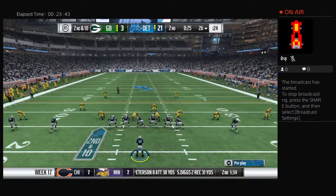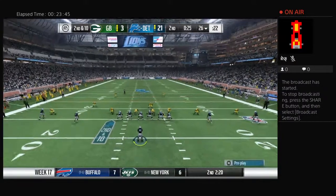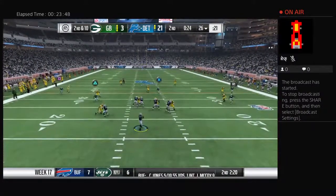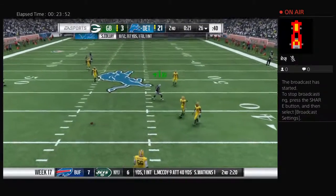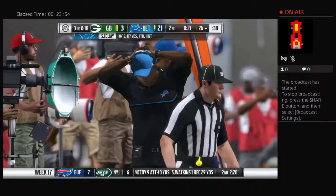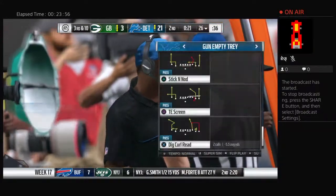They come up in an empty set. 4 wide receivers, 1 tight end. Back to throw now on 2nd and 10. And his throw here's incomplete. He was trying to find Marvin Jones that time. And that'll make it 3rd down.